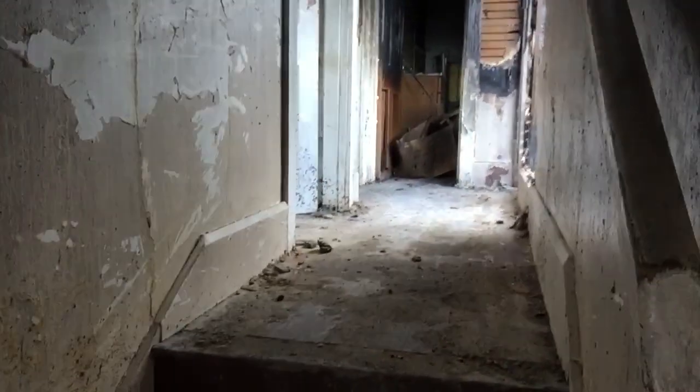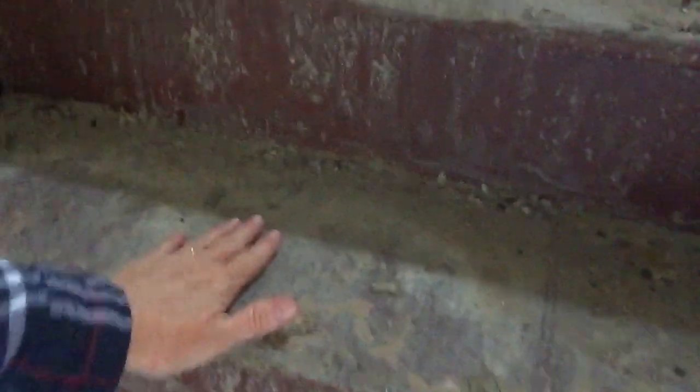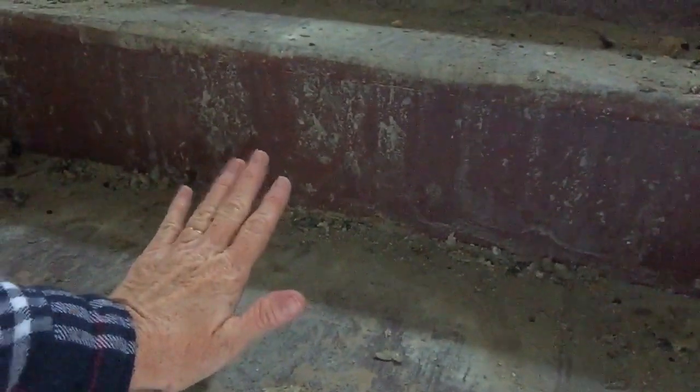So anyhow, he scraped it because we were walking, instead of walking flat on the step, we were walking like this, going up, and then going down, you're like this, so it was really unsafe. So he scraped it so we could have some safe walkways.